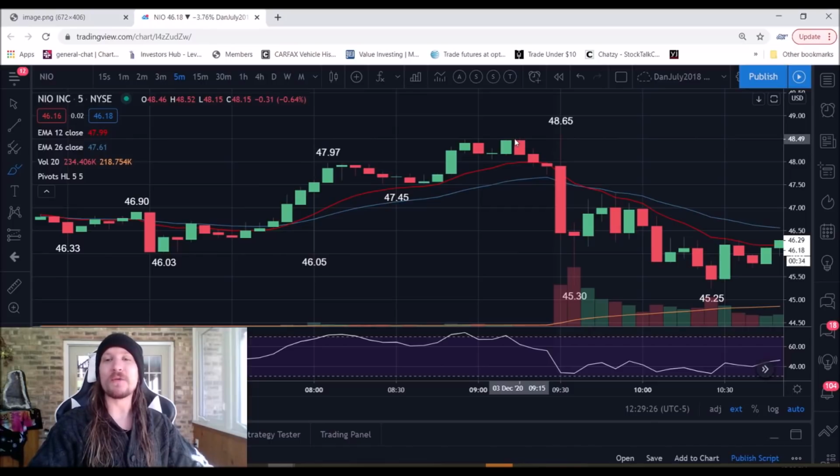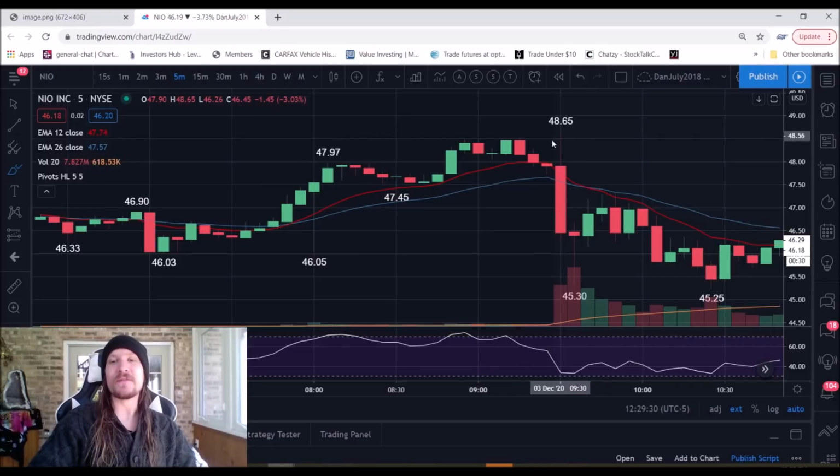That's inexcusable for me. Why? A number of reasons. Number one, this was less than a third of a day loser as my risk. So if I put my stop at 48.81, I'm risking half a day loser. That's easily acceptable. My stop was way too tight.